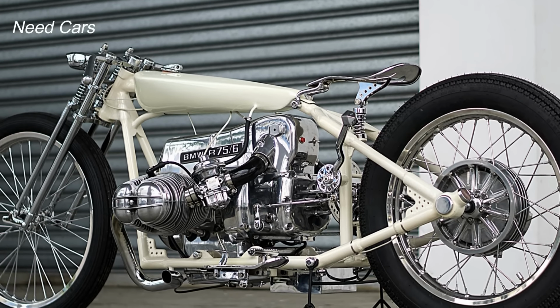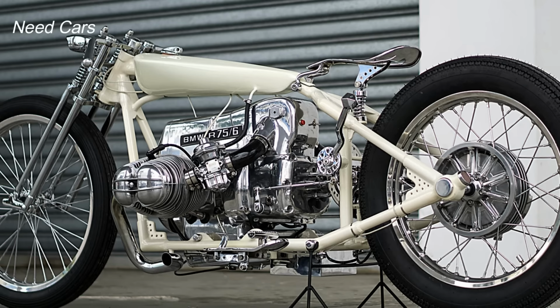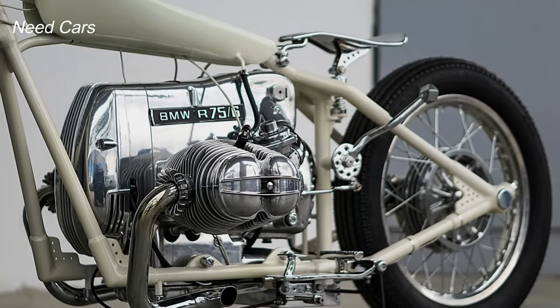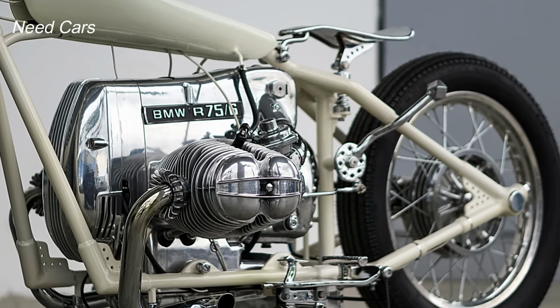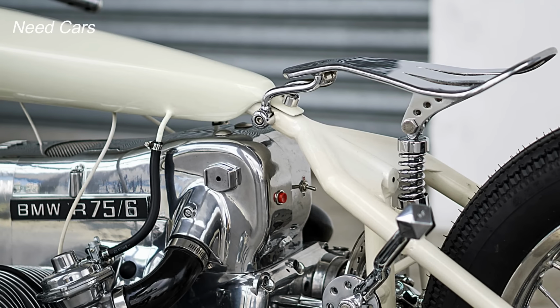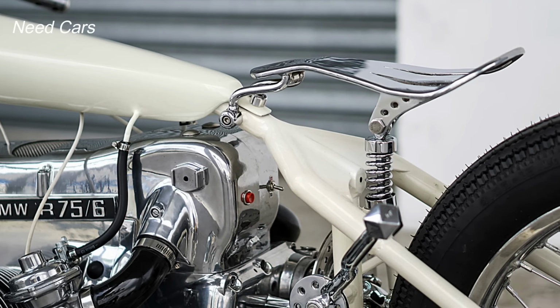While the majority of the bike's original components were stripped away, one part that remained was the legendary Boxer twin engine. This engine was polished to a mirror finish, making it not only a powerful piece of machinery, but also a visual centerpiece that draws you in with its gleaming surfaces and meticulous attention to detail.